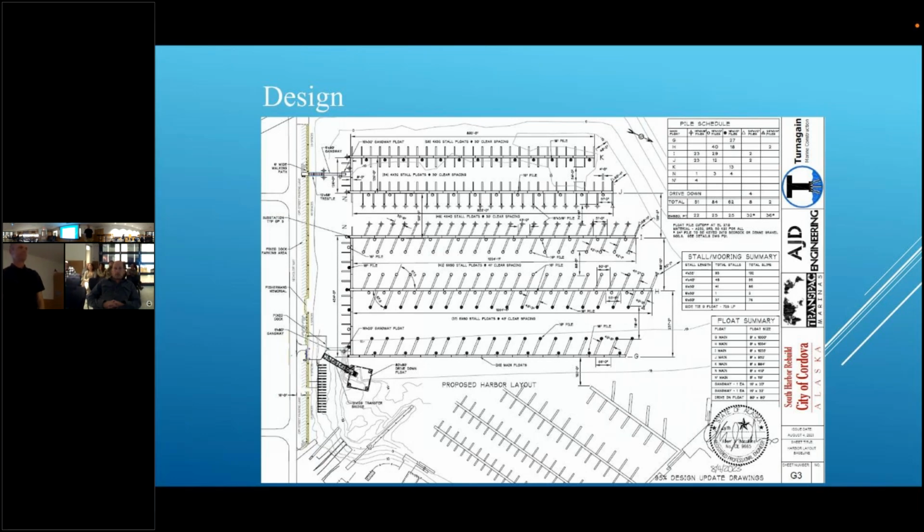I'm sure there's a common sense answer to this, but on H and I floats, why are the floats directly across from each other rather than herringbone? To make it a little easier when they're coming into your slip on the east side. It's all space, what we have, because once we changed the makeup of how long these finger floats are, we had to change the orientation.